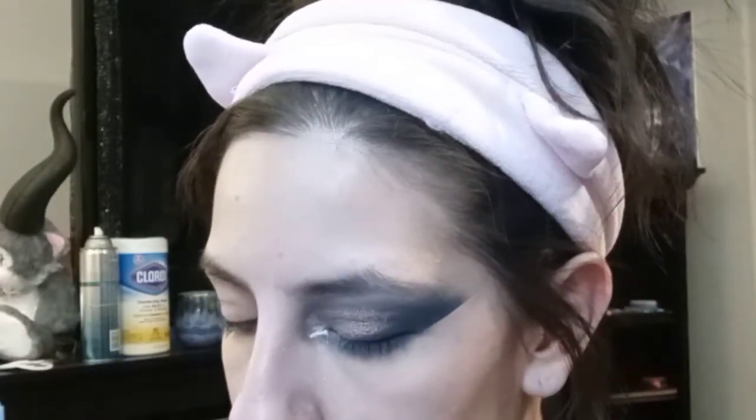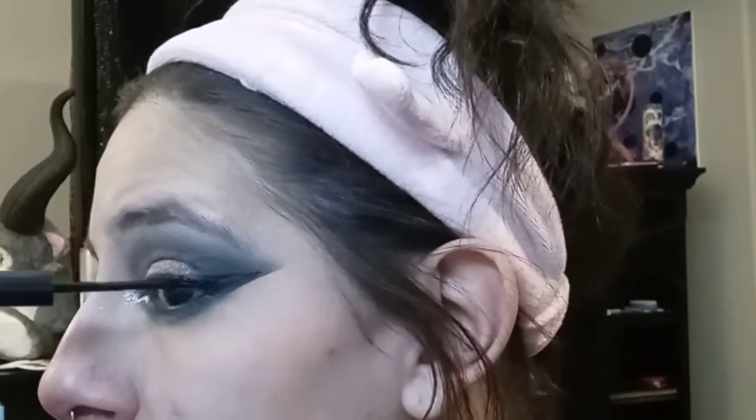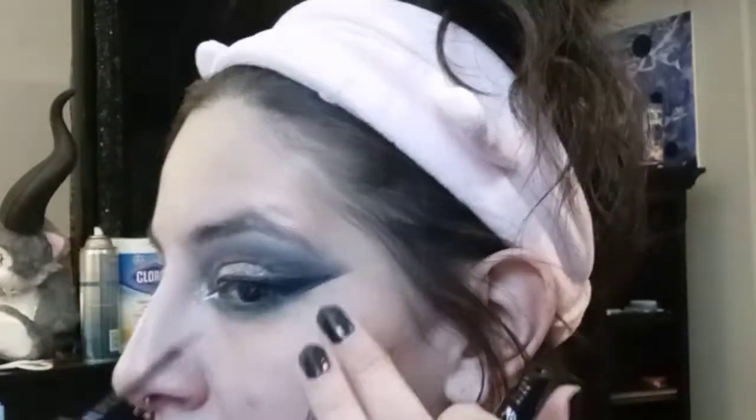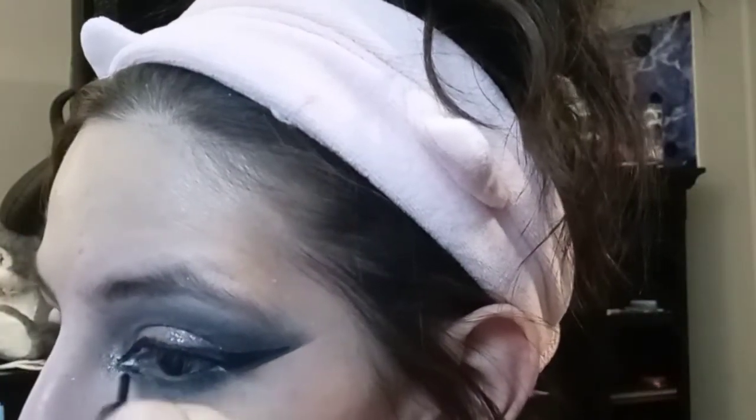I used a black liner by NYX, and I didn't realize till now that my hand was in the way when I did this. But luckily it wasn't like that the whole time. It was a mixture of being able to see and in some parts not able to see. But I think for the most part you can see what I was doing.